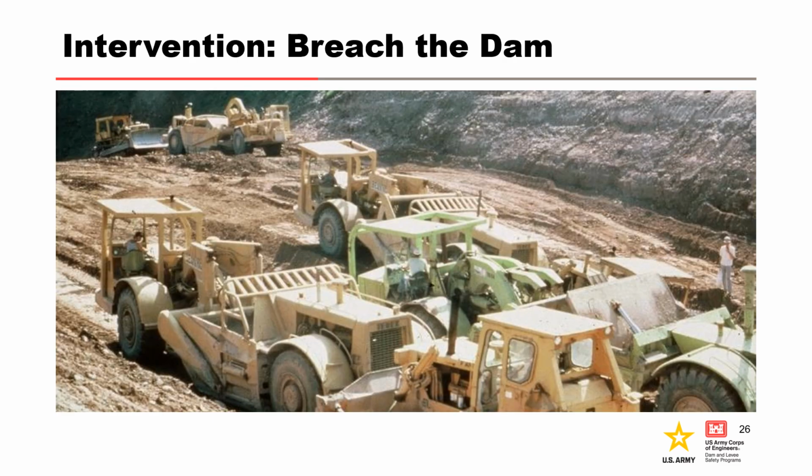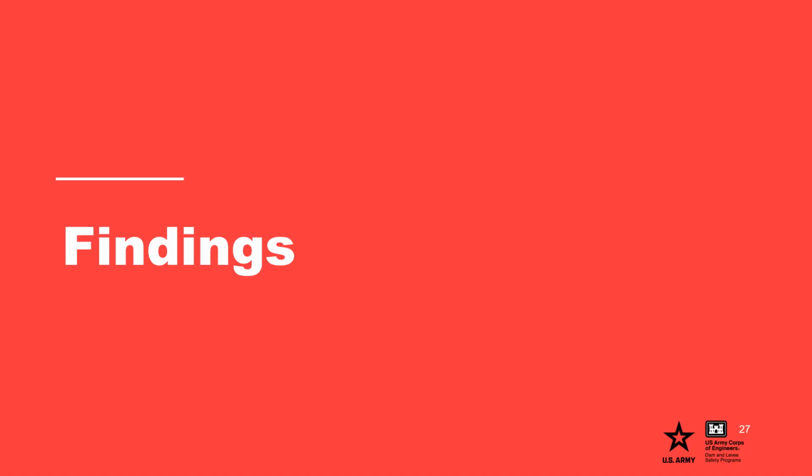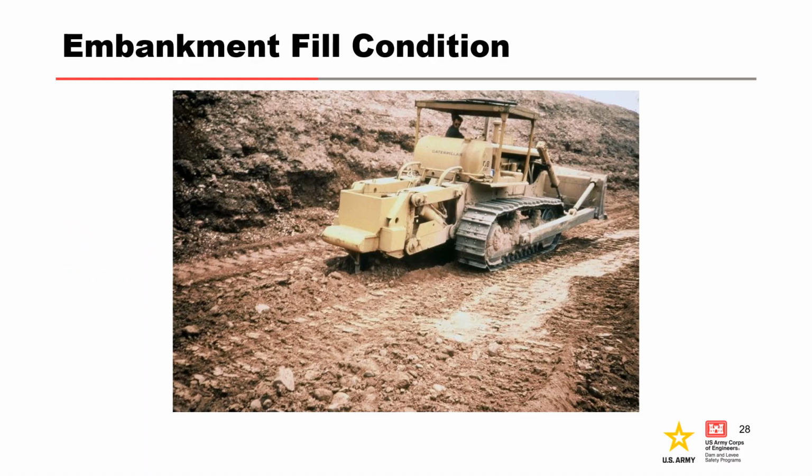Once the numerous voids were discovered during excavation, a decision was made to quickly breach the dam prior to a new storm. You can see how steep the left abutment is in the background of this photo. The next few slides will discuss the findings of the investigation. The embankment fill was found to be near optimum water content and well compacted. A ripper was required to be used to assist the excavation for the quick breach.